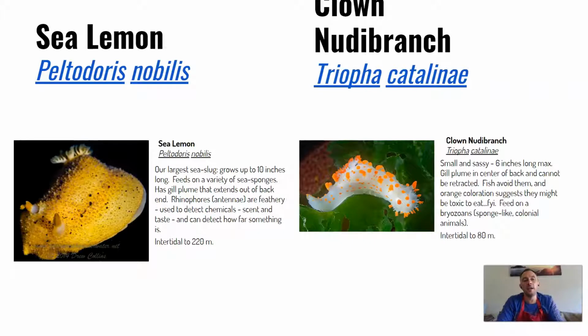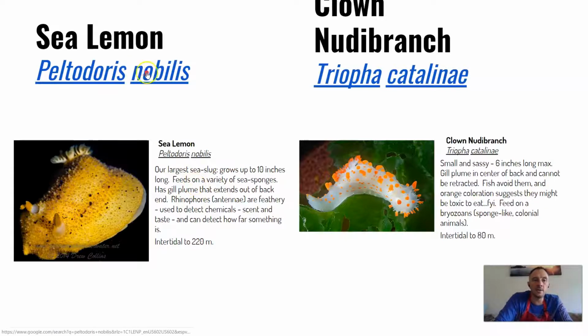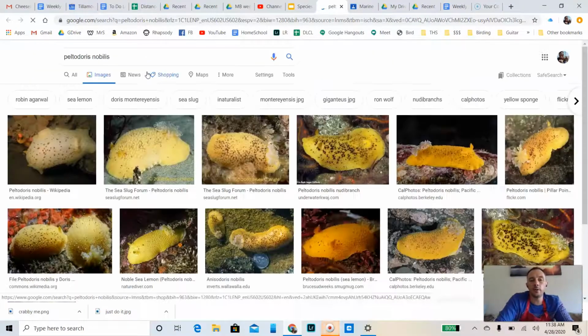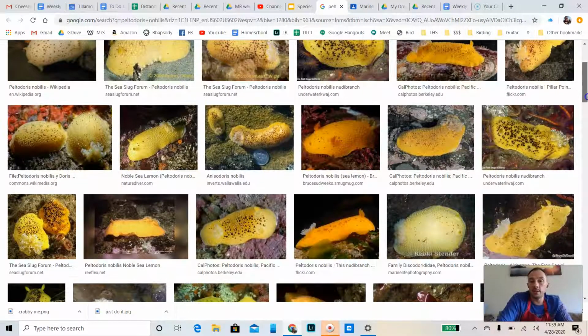And they feed on a variety of sponges. They really specialize in feeding on sea sponges and bryozoans and things like that. In the back, you see this little gill plume. These are actually gills where they breathe from. And in the front, they have these little antennae, which are called rhinopores. And all sea slugs have these. You can see this over here as well. And they use them to detect and smell chemicals, specifically smelling out food. And then they'll crawl towards it.